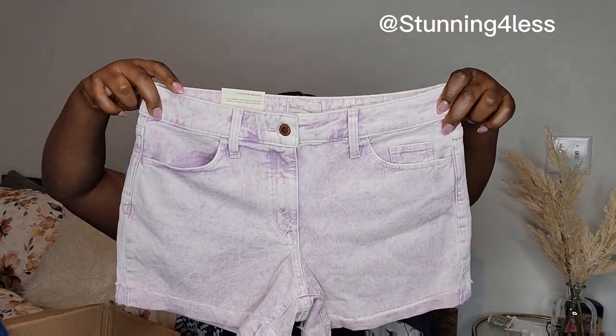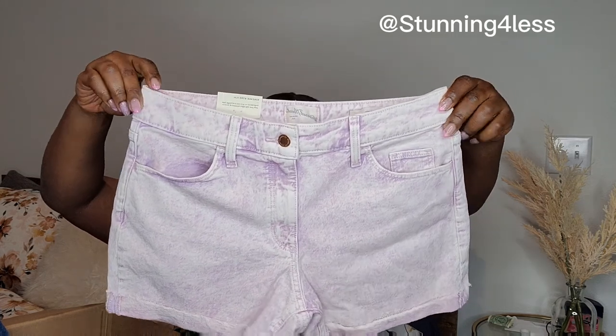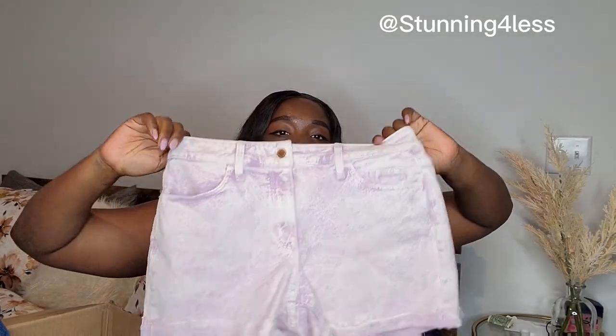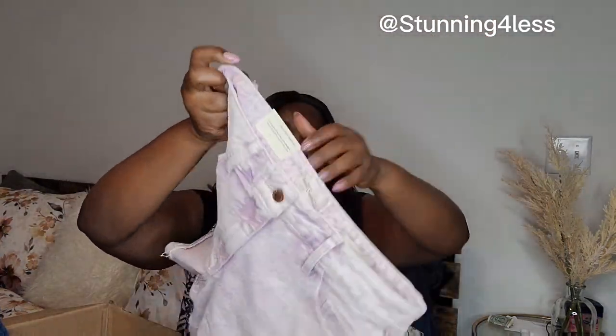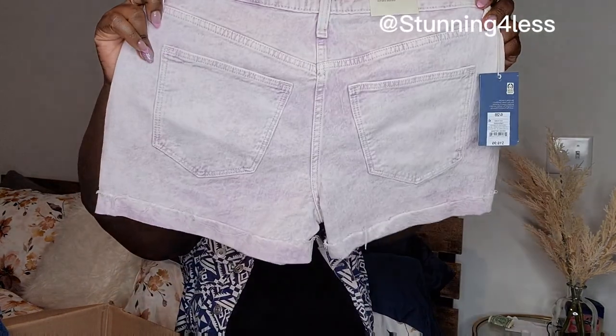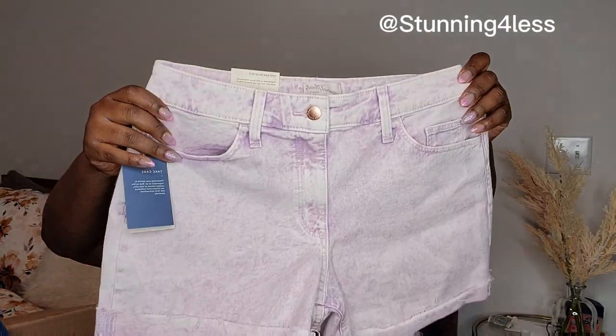Okay, so the first item is these shorts. It's vintage midi shorts, fitted hip and leg, vintage stretch. It's a size 6, 28 waist, 4-inch inseam from Universal Thread. This is Target brand, and it's new with tag, as you can see. It's not something that sells for a lot of money, but it's cute. I like it. I like the color. It's a nice one. Size 6, new with tag. So yeah, I think that's what it is. I'm just addicted to opening the box.